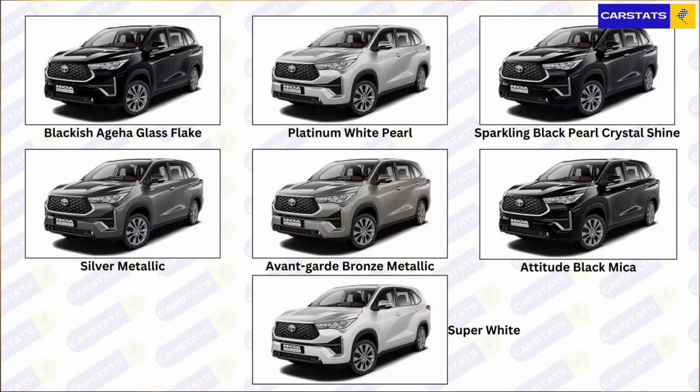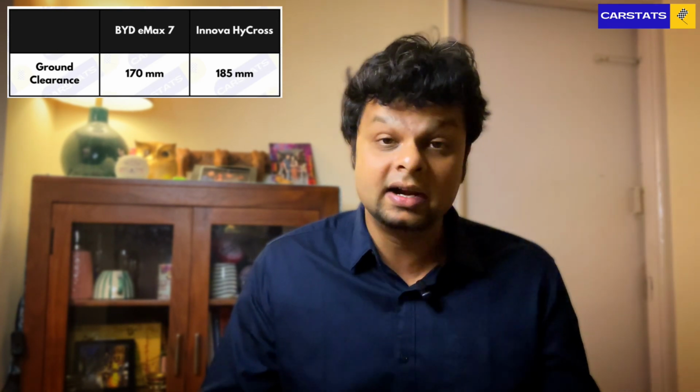However, do note that some of these colors are variant specific. Talking about ground clearance, the Innova Hycross gets 185 mm and the BYD eMax 7 gets 170 mm.